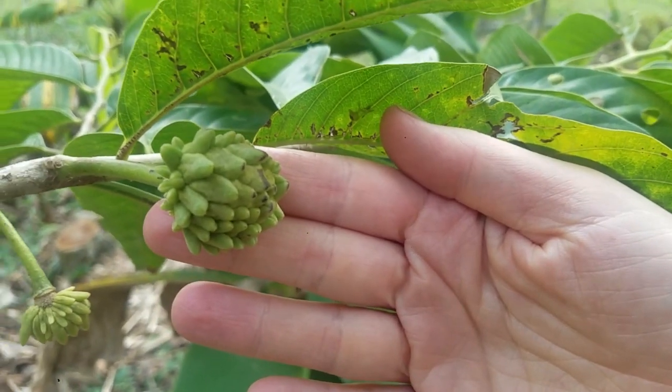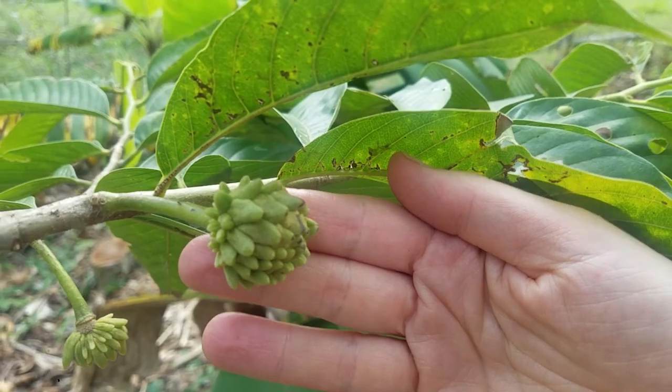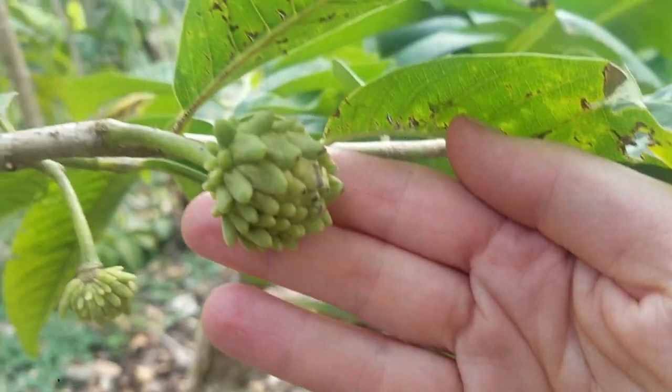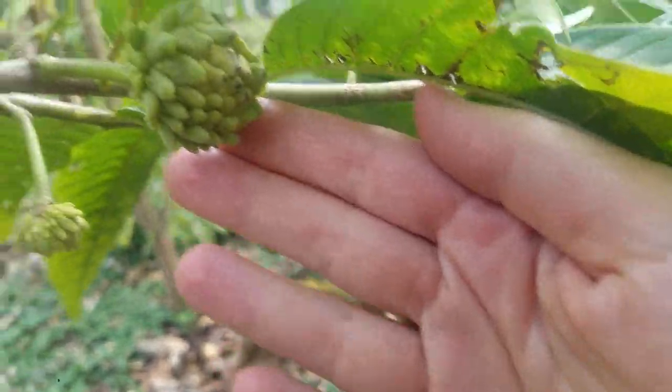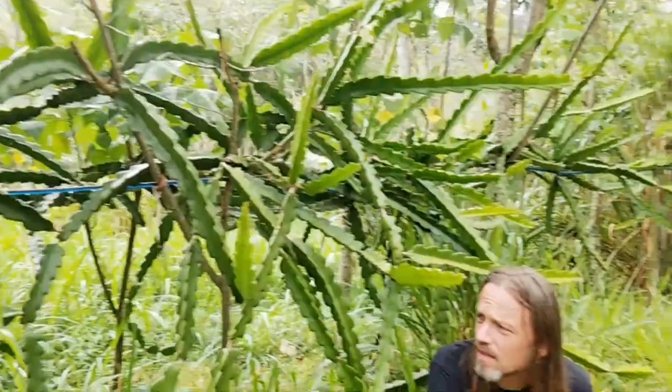This is an immature rollinia fruit. Enrica's personal favorite. Unfortunately, this one's got a ways to go. Looks like a little armadillo or something.